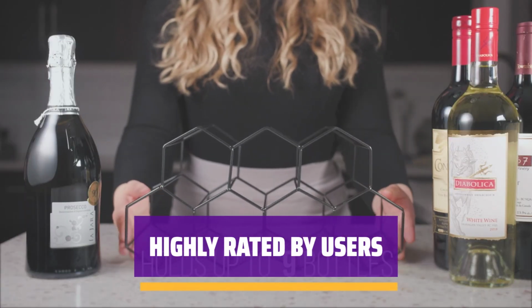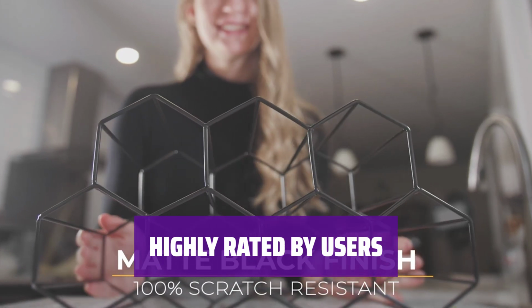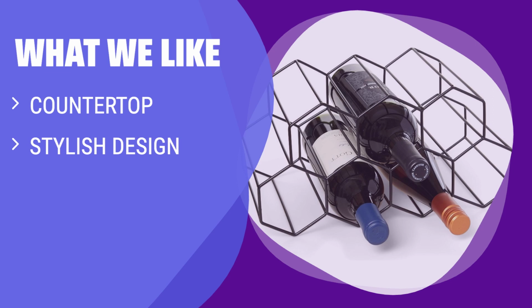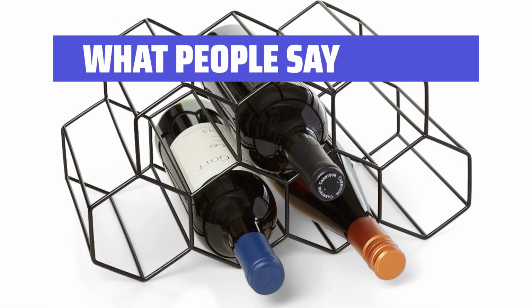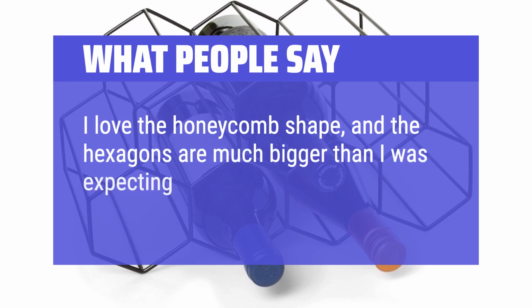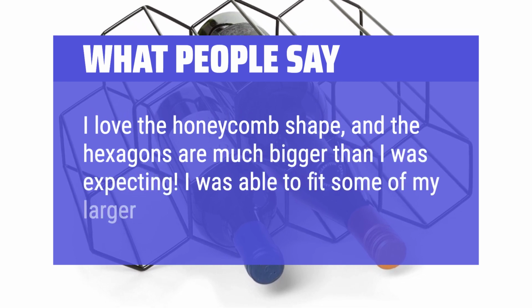Users rave about this rack, with an average rating of 4.7 stars from over 1,300 reviews on Amazon. What we like. If you like the look of industrial, minimalist, or contemporary-style kitchens and want a scratch-resistant rack, you should consider this option. It fits on the countertop and can store oversized bottles like champagne. What people say. I love the honeycomb shape, and the hexagons are much bigger than I was expecting. I was able to fit some of my larger bottles inside.